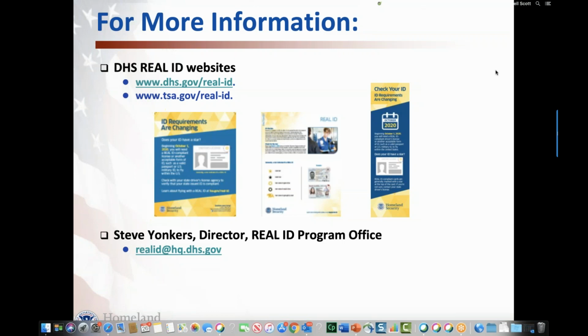There's 5 different forms allowed. One is a Social Security card. A W-2 is also acceptable. A pay stub with your Social Security number on it. One thing to keep in mind, it has to be your full Social Security number, not just the last 4 or 5 digits. Okay, but it has to be some sort of authentic or official document that has your full number on it.